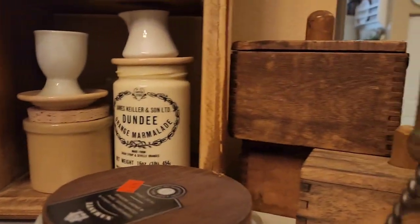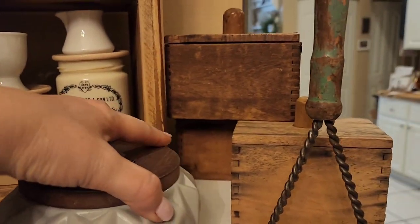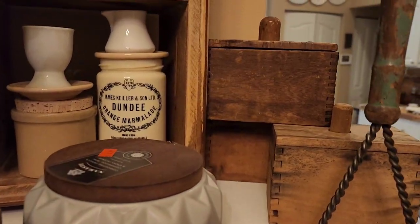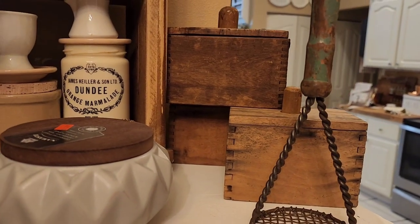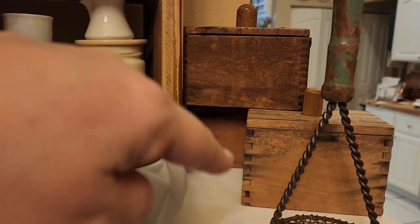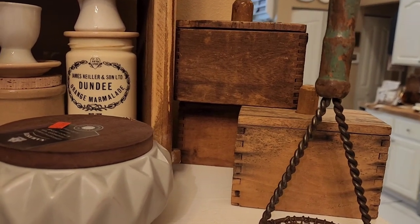I also got these two dark cheese boxes, cheese press, you know, they're like a butter press. I'm sorry, not cheese, butter presses. I got these two to go with my other one. I got those off Macari. I think the two of them together was $18.